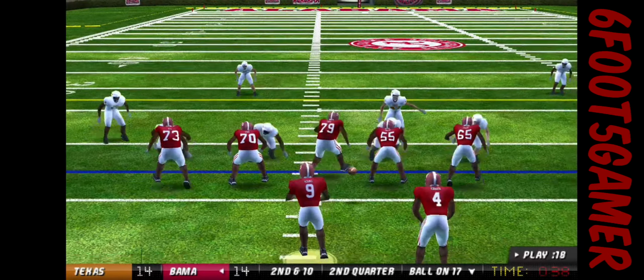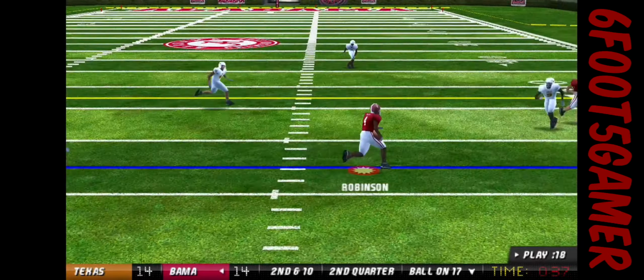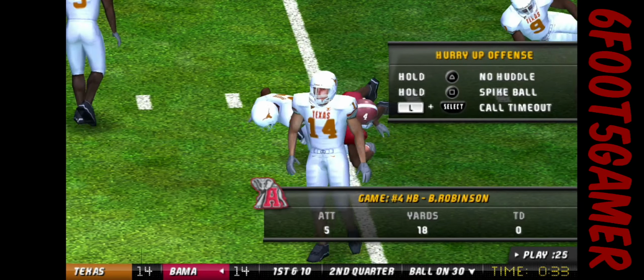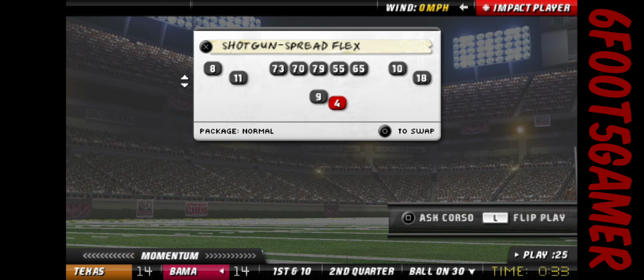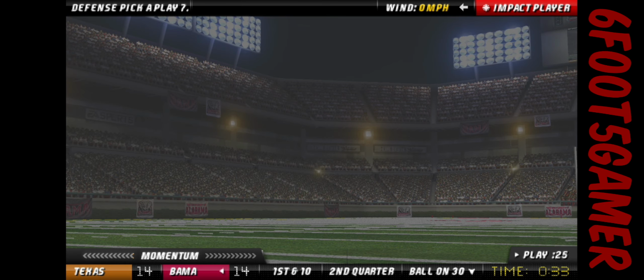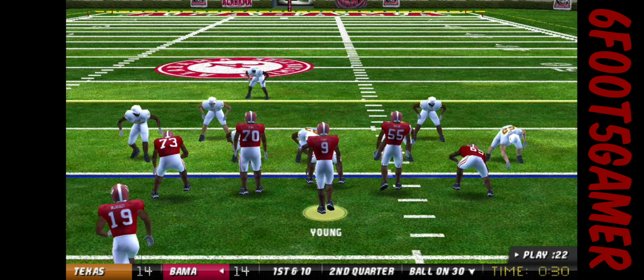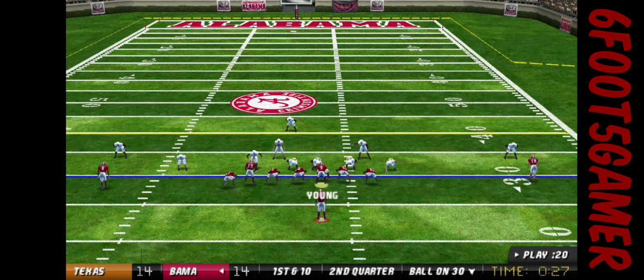Alabama comes out in the shotgun. Direct snap to the back. He spins around. Brought down at the 30. And he reeled off a big one there. This offensive line is built to allow this tailback to make plays, as you just saw. He's able to get into the open and create some excitement right there.